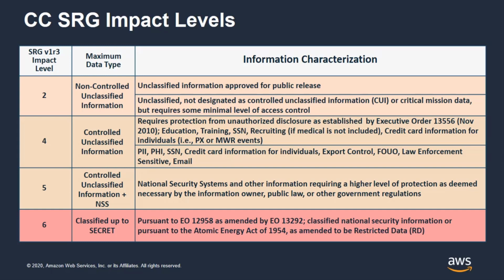So we had to implement higher level of protection. And Carla will actually go over the SCCA impact level 5 environment and also the compliant landing zone we had to deploy more in detail in a few minutes.